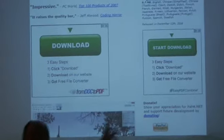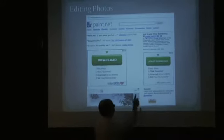So the next big button is it, right? No, that's not going to do it, because this is going to download something that's called Easy PDF Combine. I don't know what that means, but okay. So that's not going to work either. There are actually a lot more buttons under the screen that you don't see. But you need to read, because those are not going to work.